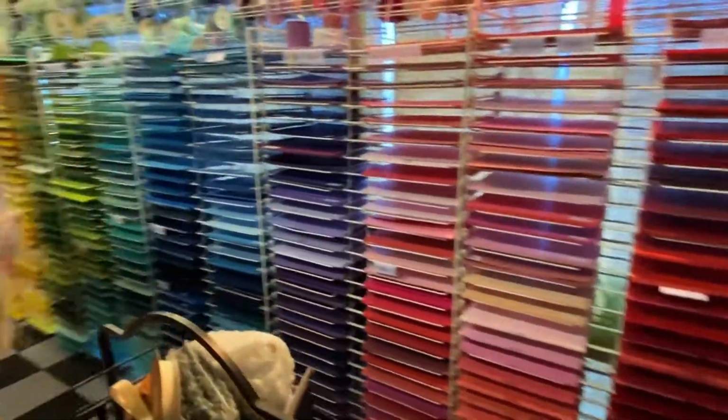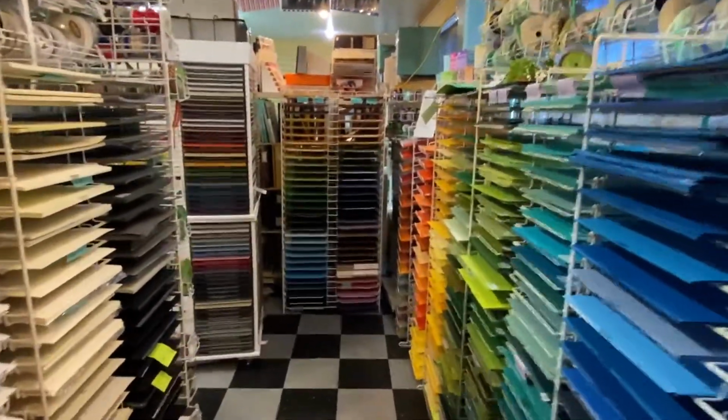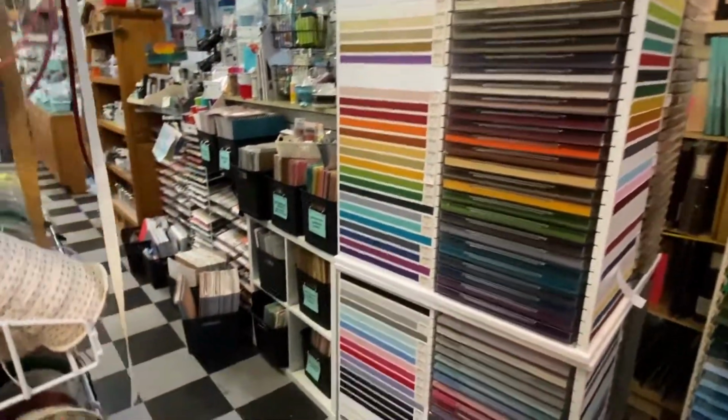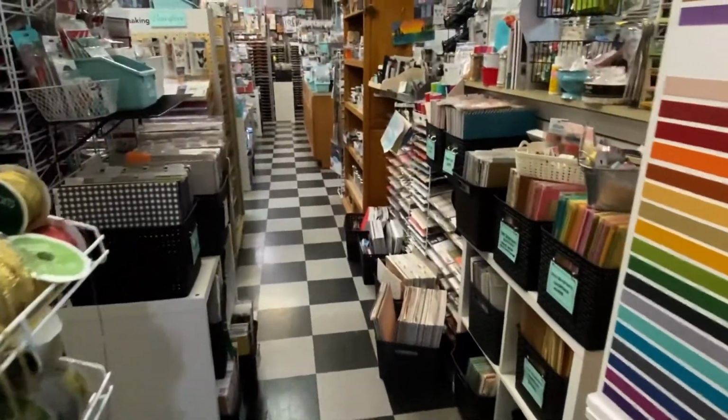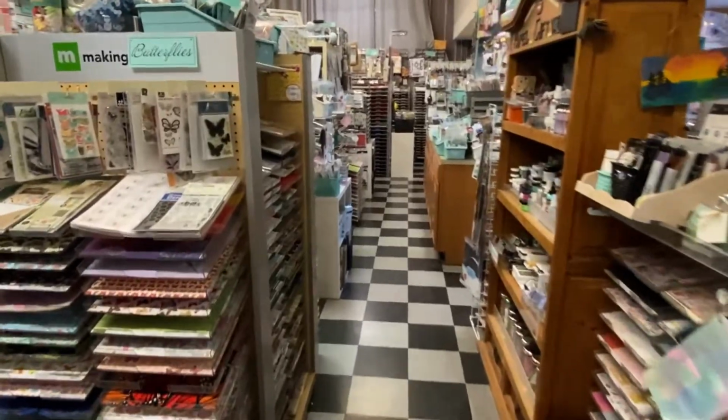So right now we're just walking around the edge, the perimeter, and you can see the selection of scrapbooking paper and ribbons. There is also a mixed media store next door. It didn't seem to be open when I was there. Maybe they have slightly different hours, but I was also shopped out after this. This was a lot. So then going around the perimeter, and then I'm going to start at the front like I would when I was shopping.